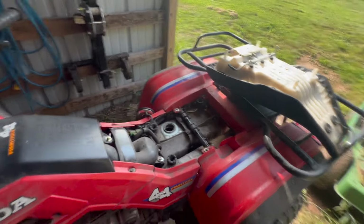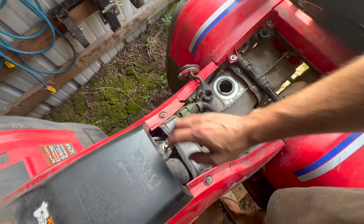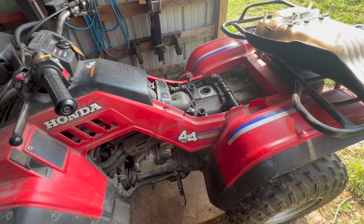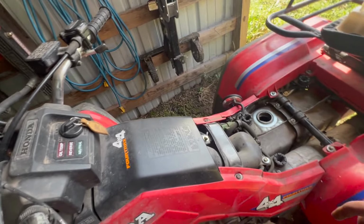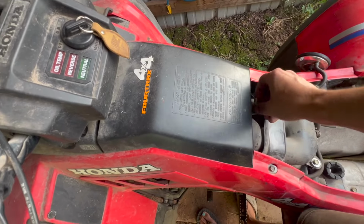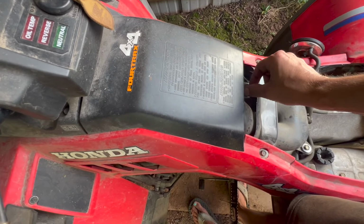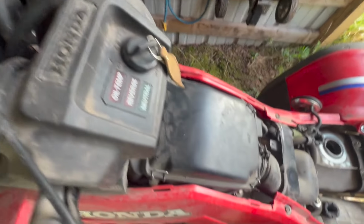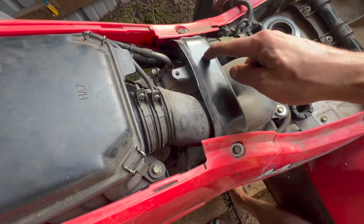But I think what we should do is take off some of these plastics, you know, some of these covers, just to make things a little bit easier so we can see what's going on. I'm not sure exactly how much we're going to have to take off, but the air cleaner is underneath here. And the carburetor is sitting right down underneath there, so this would be really handy.